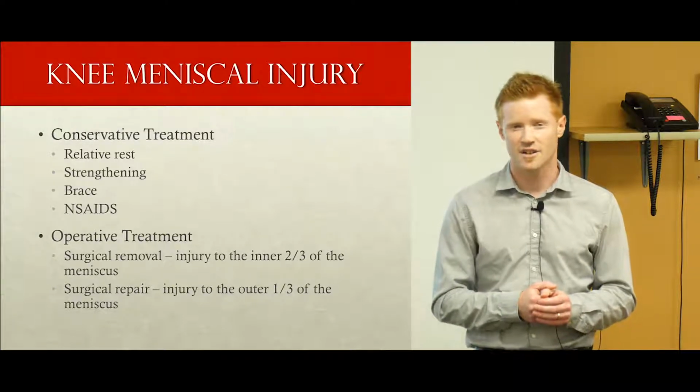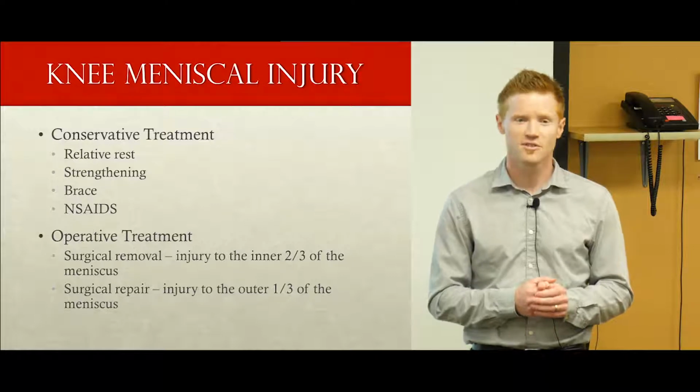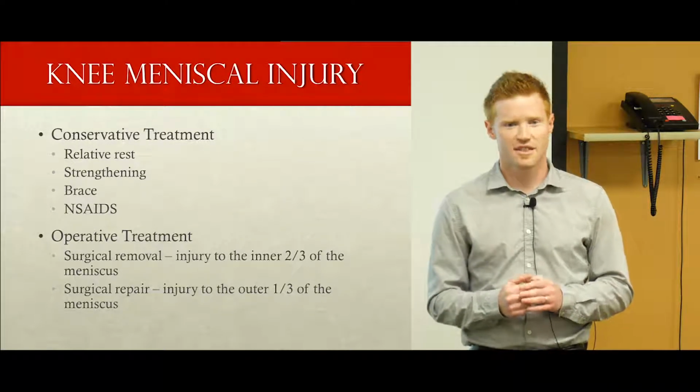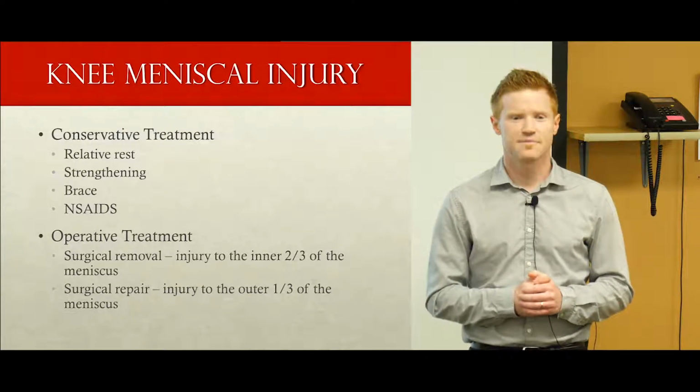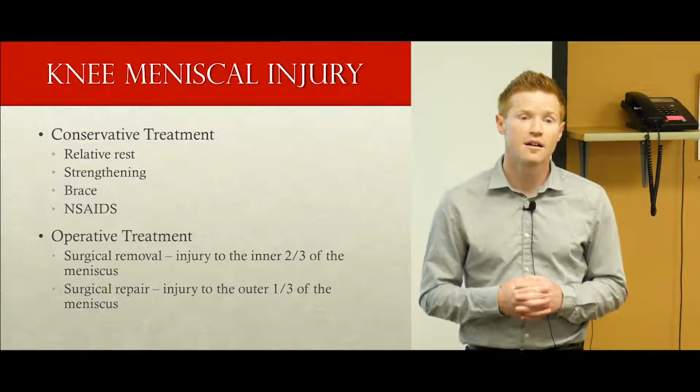Does that kind of answer your question? Yeah, so it's strengthening. Most. Just with resistance training. Yeah, such as weightlifting or water aerobics or that kind of thing. Yeah. Then there's also this whole movement.